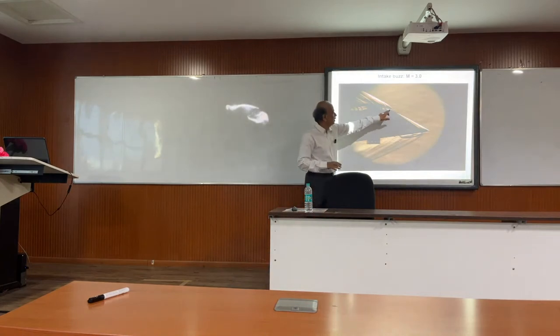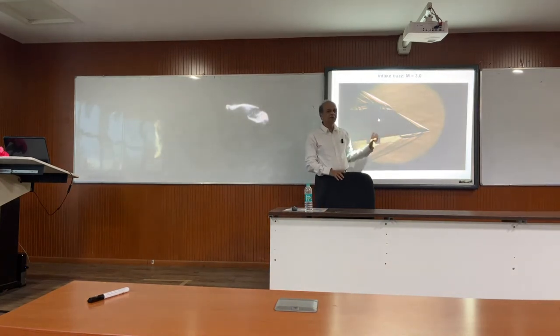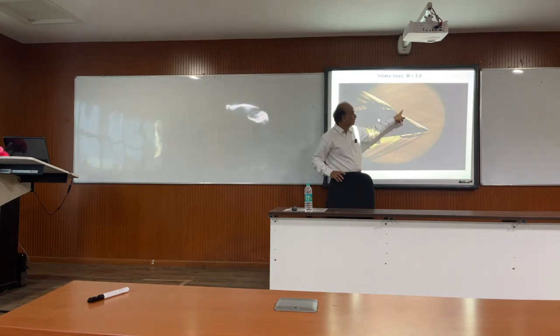Okay, so this is the cowl lip. This is in the supercritical condition now, or just about critical condition. And after some time, since the flow is unstable, the shock comes over here. So suppose I'm standing here. Suppose I define a reference point at this location.